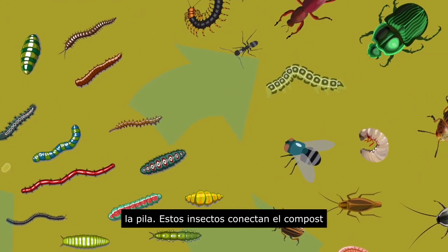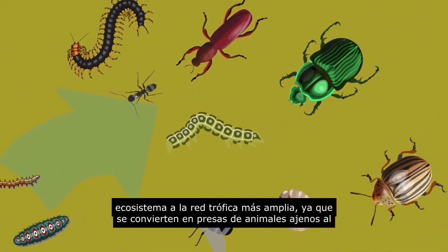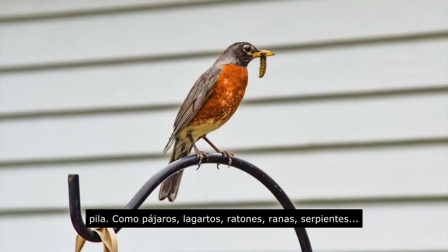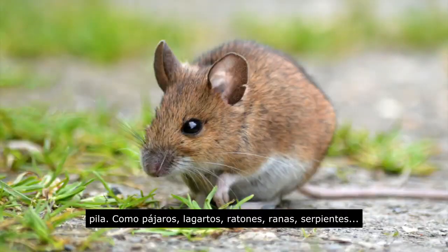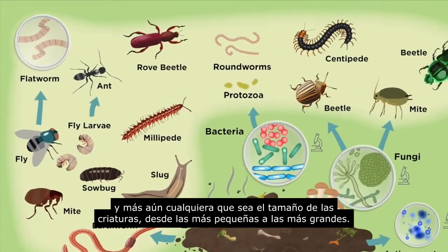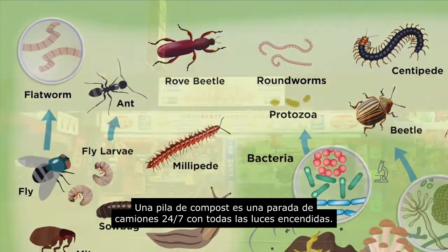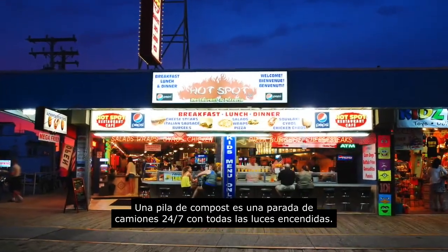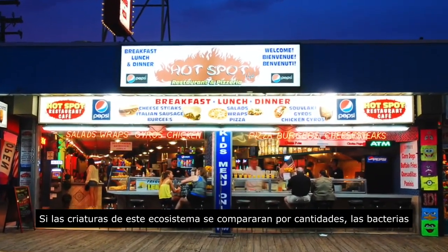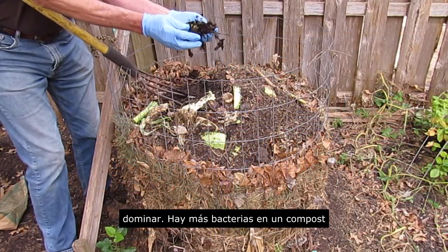These insects connect the compost ecosystem to the larger food web as they become prey for animals outside the pile, like birds, lizards, mice, frogs, snakes, and even more. Whatever size the creatures, from the smallest to the biggest, a compost pile is a 24/7 truck stop diner with all the lights on. If the creatures of this ecosystem were compared by amounts, the bacteria would dominate.